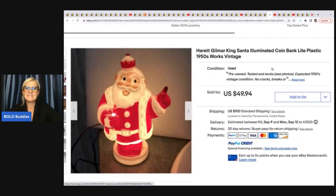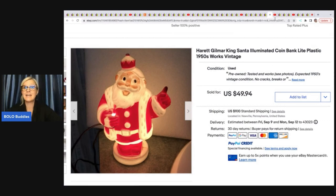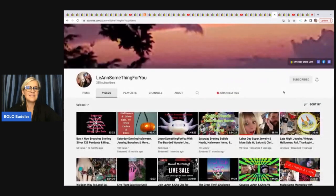She got this Santa. It's a Harriet Gilmar King Santa illuminated coin bank, and it lights up and it's from the 50s. She said it was in a box at a yard sale and she paid $2 for it, and it sold for $49.94.